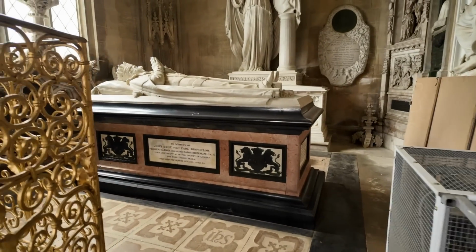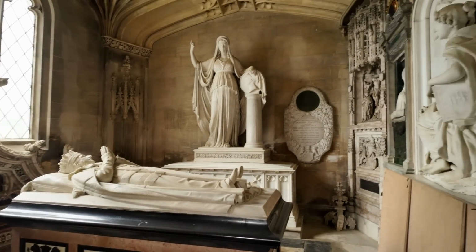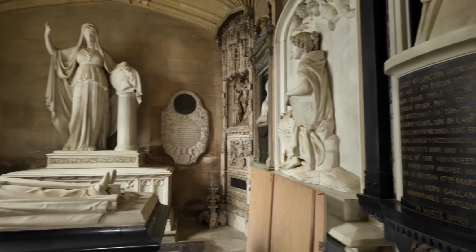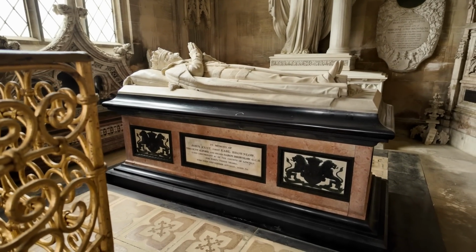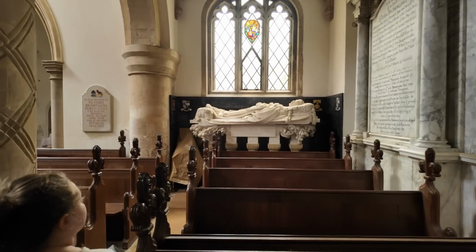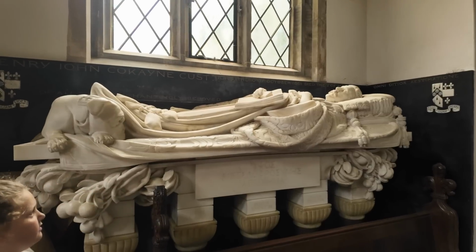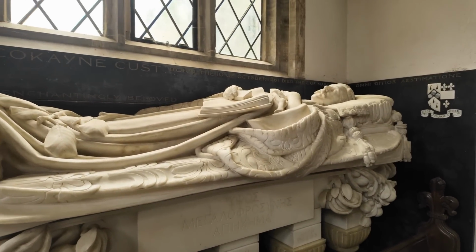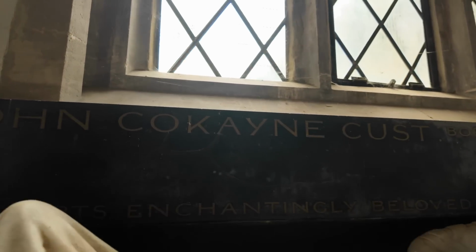You can't go in there, but look at those tombs, all the statues. I read this on the bottom of there: in memory of John Cust, 1st Earl Brownlow, 1853. Look at that one. Is this the name? Henry John. That's a good name, isn't it?